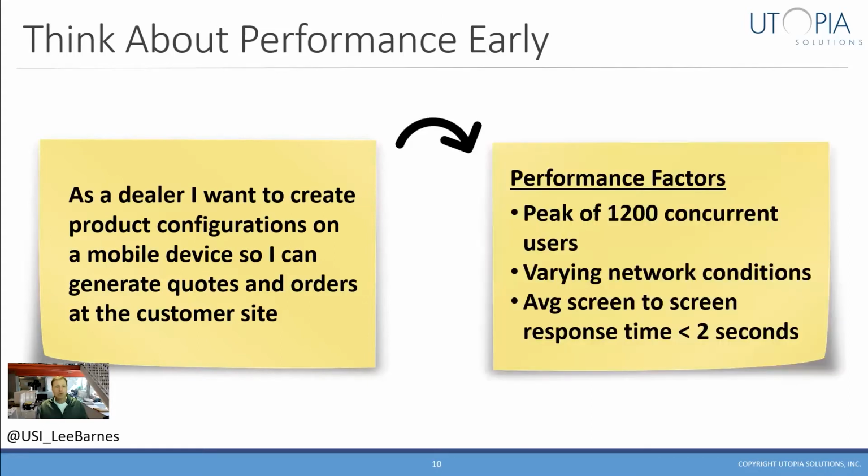So maybe I know that we have a peak of about 1,200 concurrent users creating quotes. And given that we're literally going to be out in the field, we need to consider varying network conditions. And we don't want to deal with anything worse than 2-second screen-to-screen response time. Now, at this point, I don't recommend spending too much time on this. We're just trying to get these performance factors out in the open for the entire team to see, rather than leaving it for a performance engineer much later on.